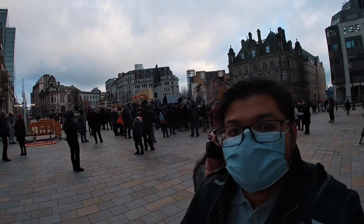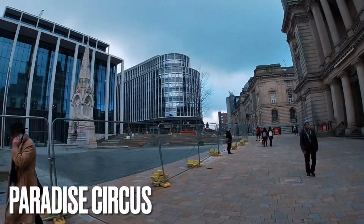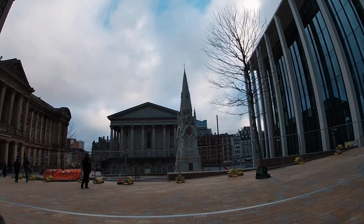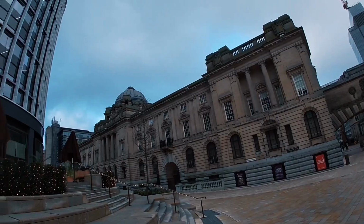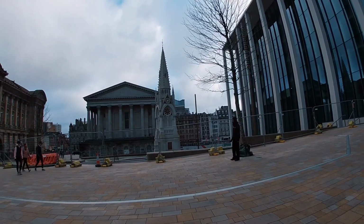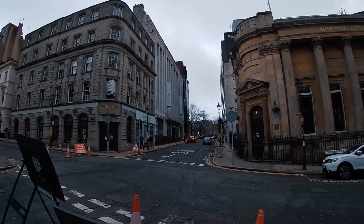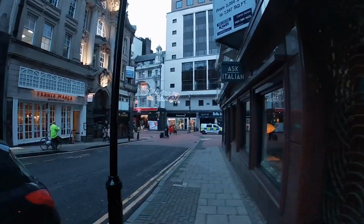There were protests going on around, and this lovely Paradise Circus is now open for public, and it's probably not finished yet, but in a few days it will be, and will be surrounded with different offices and places to sit and mingle. It's going to be a nice place.